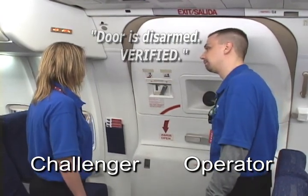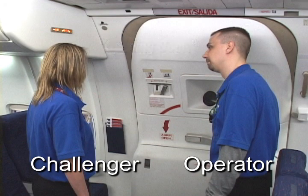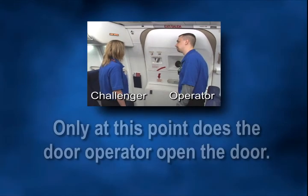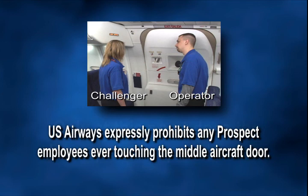The door operator then says, "Opening door," but the door operator must wait for the monitor and challenger to agree. The monitor and challenger then says, "Yes, open door." Only at this point does the door operator actually open the door. The procedures for various aircraft may differ. For example, U.S. Airways expressly prohibits any Prospect employees ever touching the middle aircraft door.